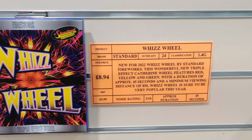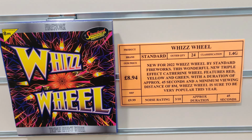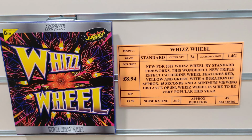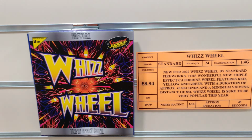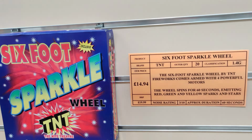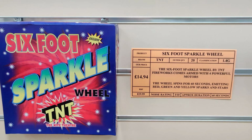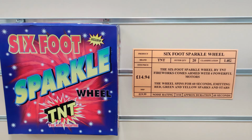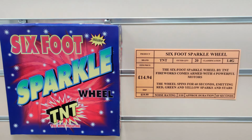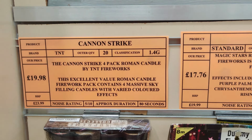This is new for this year. I'm going to try this one, the Whiz Wheel. Should be called the Jimmy Whiz Wheel, shouldn't it? But it's a similar sort of design, I think, to the standard, smaller Celtic wheel. If you can get this one, get this one. This is my favourite by a country mile, 6 foot sparkle. Don't think there's a better Catherine wheel on the market in the UK. And once this goes, that's it. It will be no more. So if you can find that, snap it up.